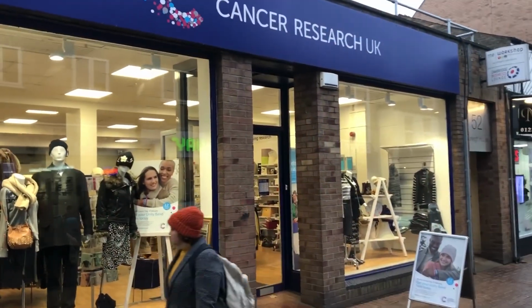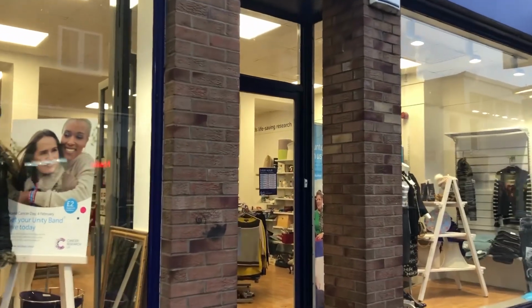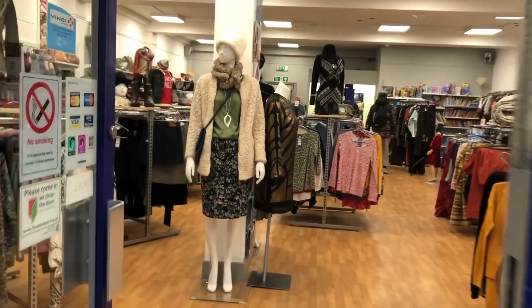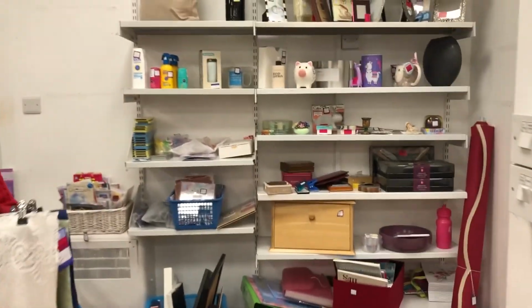So let's go in. Cancer Research UK are the world's largest charity dedicated to saving lives through research. Their vision is to bring forward the day when all cancers are cured. Check it out. Wow. What a splendid place. It seems that it's all clothes and some kind of plates, maybe.